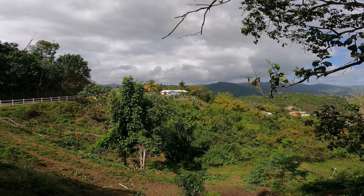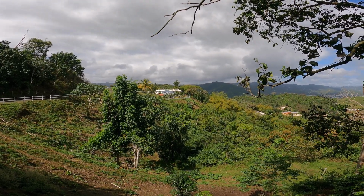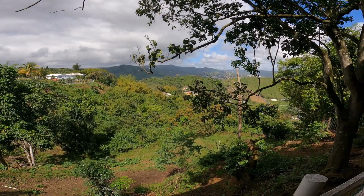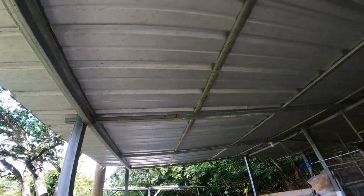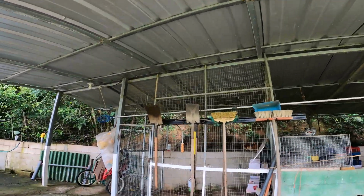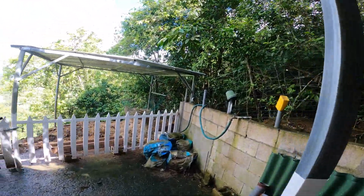All right, so I'm out here at the stable across the valley. You can see the house there. That's looking west northwest, the valley below. Here's the stable. It's metal framed, soldered together with a tin roof. I already asked, the tin roof blew off during Maria, but it's easy enough. You just screw a new one back on.